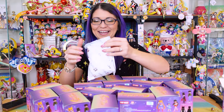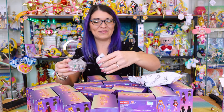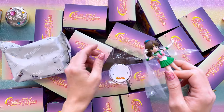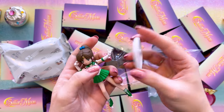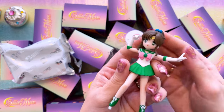I'm nervous. Let's take a look. Who do we get? I think it's Jupiter. It's Jupiter! Oh my gosh. Okay, so we have a little silica thing. These are really well-made little chibi figures. Each figure includes a stand that has the logo on it. It's a very simple stand. It does have a copyright image on the bottom of it, just in case bootlegs ever become a thing.